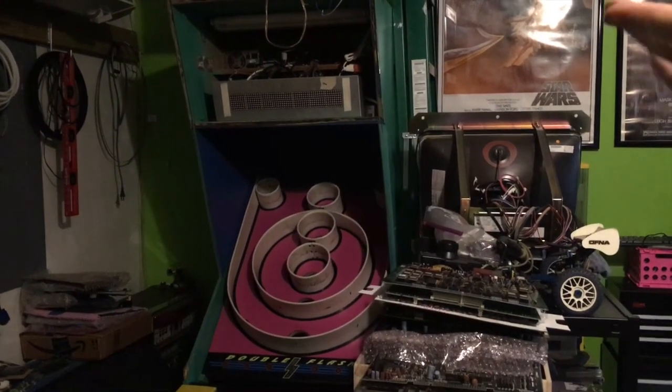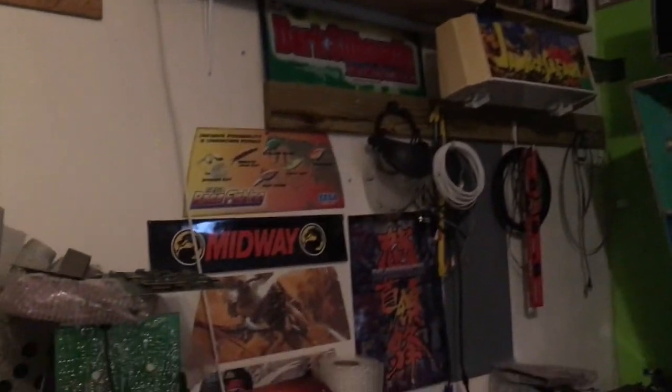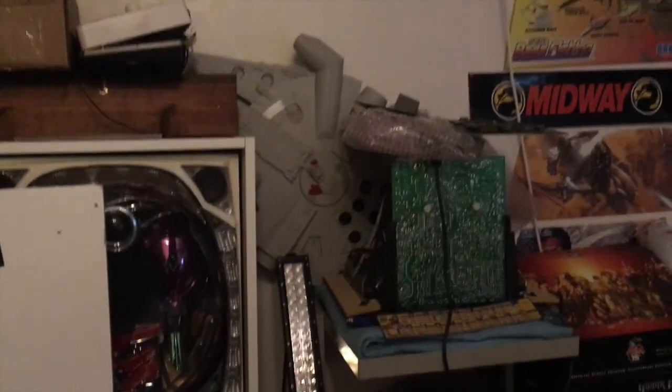But as you can see, the random art that I have in here, obviously I'm a huge Star Wars fan, but random old arcade marquees that I didn't want to throw out. Jared made me some posters and stuff. So I just like seeing the art. I don't want it to get thrown out or torn up. So we've got some over there. We got some over here as well. It's kind of just whatever out here.